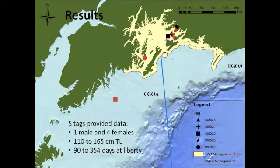Now, the one thing about this technology to get the location from the tag is it's really poor scale, and because they were on the bottom the whole time, they don't get a whole lot of light. And so the latitude estimate is actually quite poor. So I'm not even going to show you guys the latitude estimate. But the longitude estimate wasn't too bad. And the good thing is that our management boundaries here are pretty much organized east to west in the Gulf. And so just looking at longitude can tell you quite a bit.